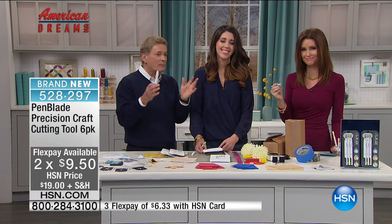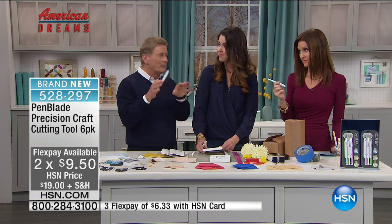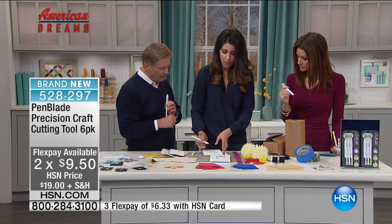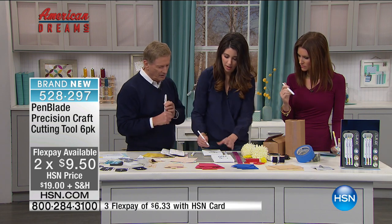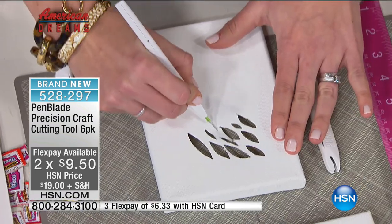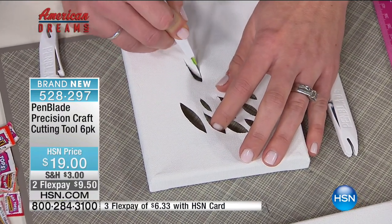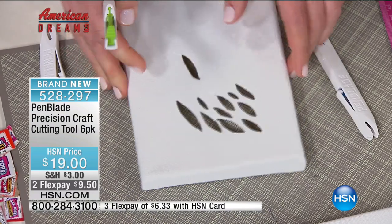And there are lots of blades and pens out there, but nothing quite like the pen blade, nothing that's as precise and accurate. So this is just a simple canvas to show how it cuts through canvas. You get the pen blade nice and deep and it just cuts as smooth as you want it to cut. Cut out your project. Wow.